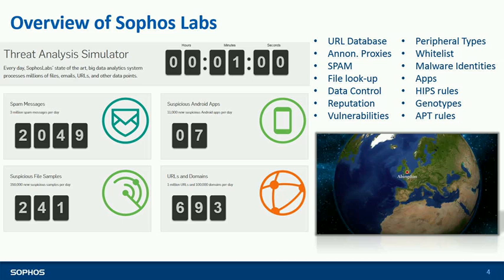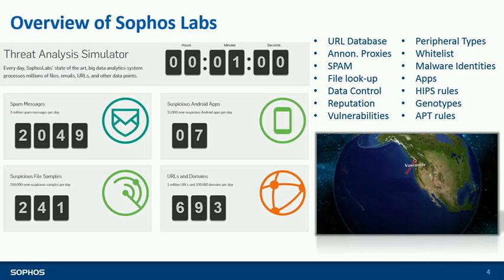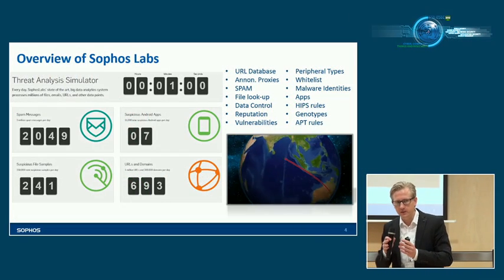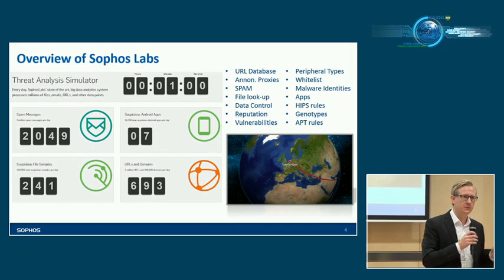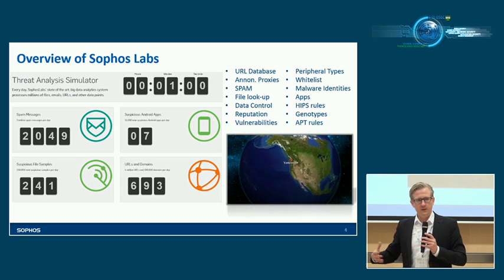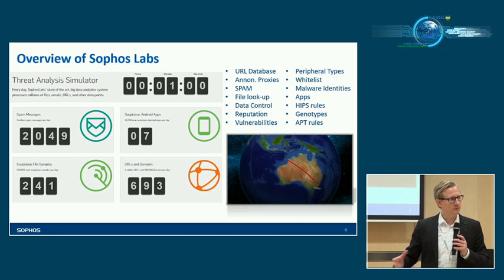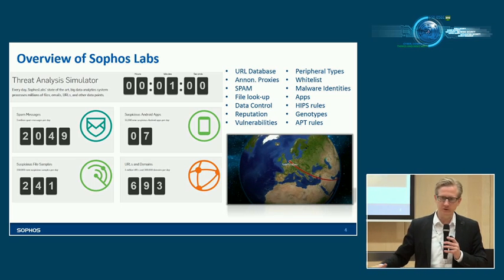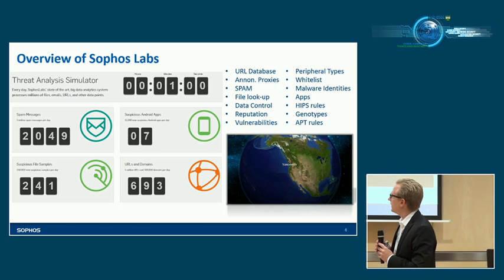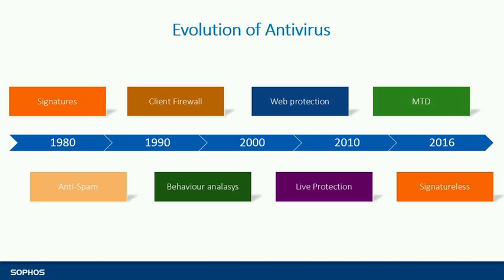One thing that is unique with Sophos Labs is that a lot of security vendors are focused on one side of security. They're either focused on network security or on endpoint security. But since we have these different products, we also need to equip our labs with the capability of detecting threats from different vectors. So everything from network threats to endpoint threats is collected by the Sophos labs, and then distributed to all of our customers.